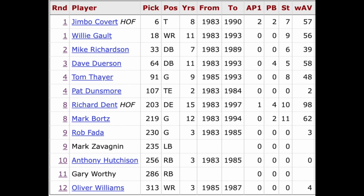But that's just the top 2. You look at the other names on this list: Willie Gault, Mike Richardson, Dave Duerson, Mark Bortz. There's so many other guys that were starters or important players on those 85 Bears that won the Super Bowl and the rest of the mid to late 80s Bears teams when they were contenders. So if you want to talk about going from a relatively below average team, which is what the Bears were in the mid to early 80s, you can change it around with one draft like this and you become one of the best teams in the league for half a decade, including bringing home a Super Bowl, the last Super Bowl that Chicago has seen.